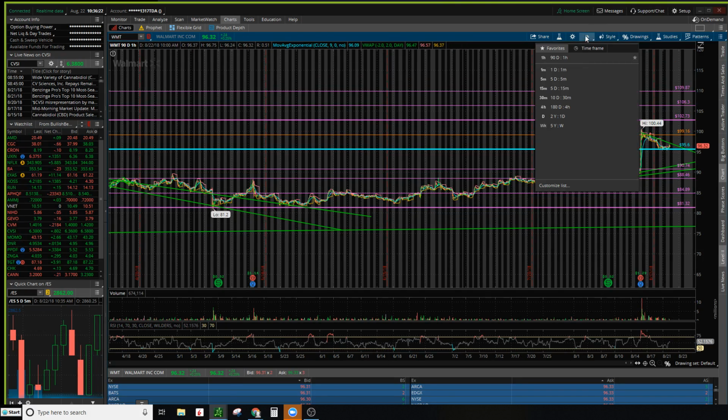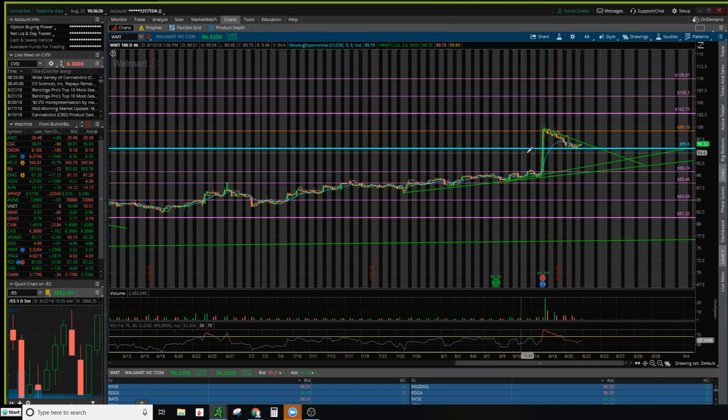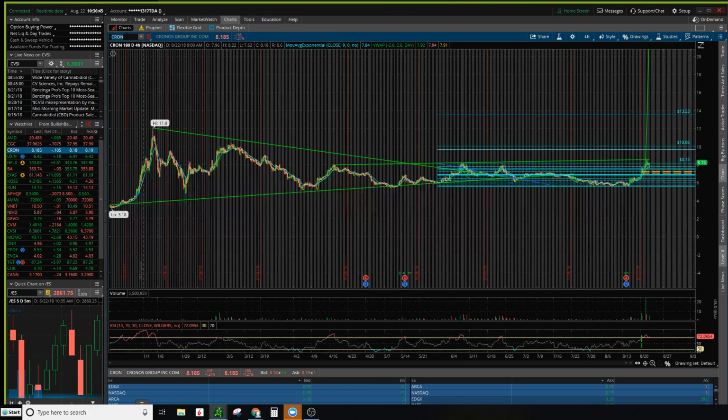So there you go. It crossed. Wow, it actually already pulled back to the 50% right here, right around 95.60. 95.50 in that range. But still, the pattern is here. There's their triangle. Yep, Kron's breaking out of that inverse head and shoulders.